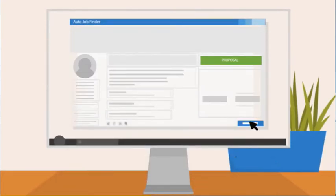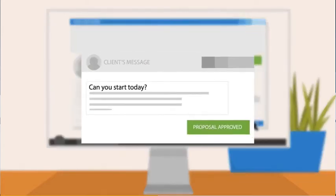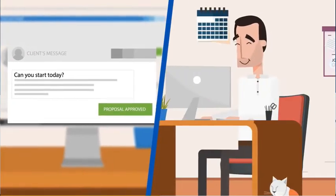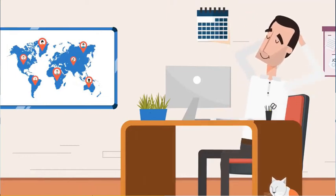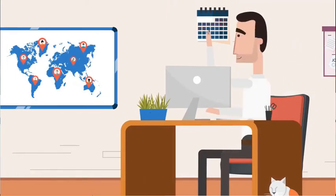Just fire up Auto Job Finder, tap in the work you want to do, then sit back and let it automatically deliver the best paid jobs instantly from clients who are ready to hire you today. You'll never have to worry about where the next paycheck is coming from and be able to fill up your calendar with work you love month after month.